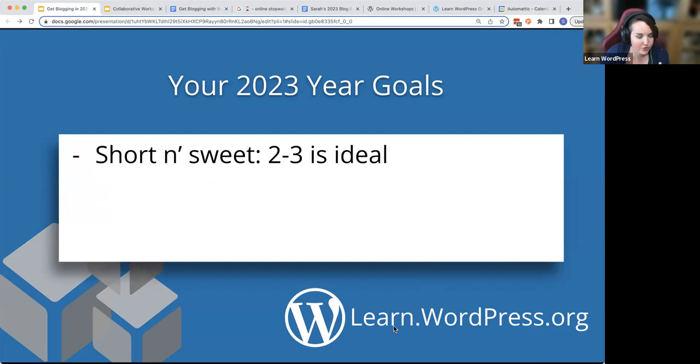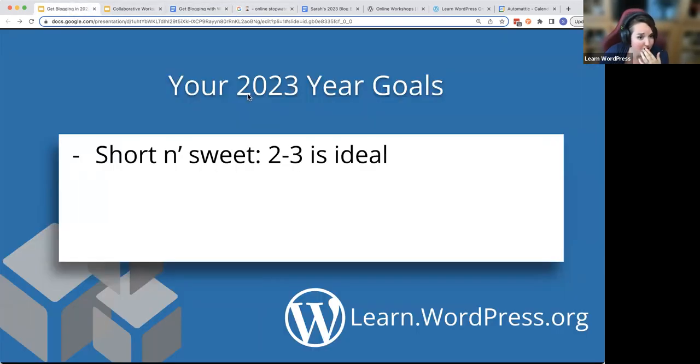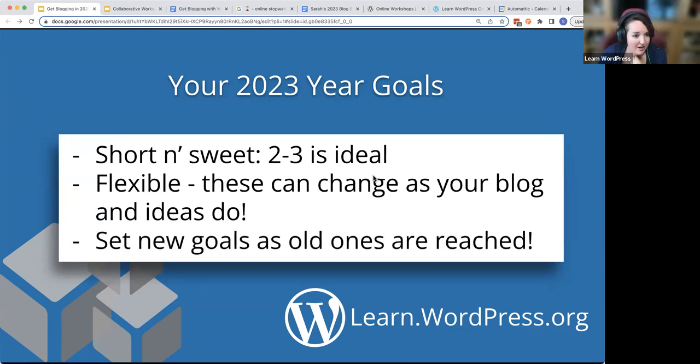So for goals, you generally want to have two to three. So if you're looking at your document, you'll notice you've got goal number one, goal number two, and goal number three. You don't have to have three goals. And also, these goals can totally change as your blog and ideas do. And it's a really good idea to set new goals as old ones are reached. So a goal example could be something like, I want to build a large and engaged audience that I can monetize, right? We saw some people who were like, yeah, I want to maybe monetize some things, be paid for things like that. So you really want to think about that big picture.